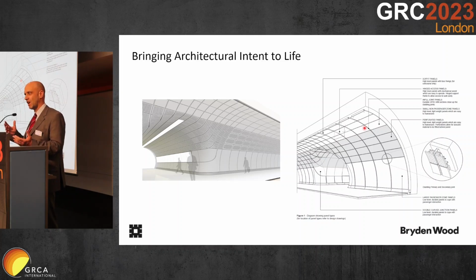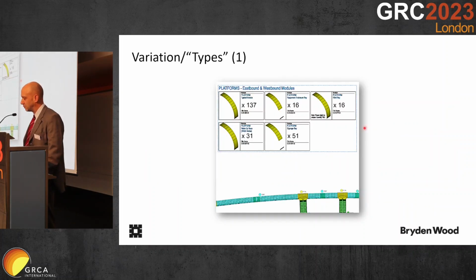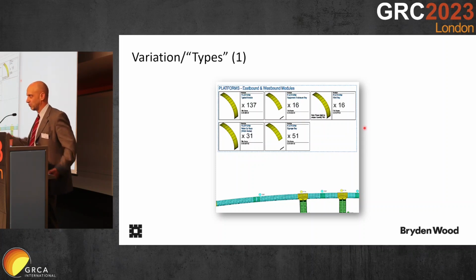There were a lot of challenges. I guess most of you work with GRC on buildings, and this was a tunnel against sprayed concrete, which you've always got against your face, with a very difficult installation and transport conditions. When we started this project, I got a drawing like this, and I thought, oh God, this is going to be the most boring project of my life, a few repeated bays across a platform and a few junctions. But I was very, very wrong.